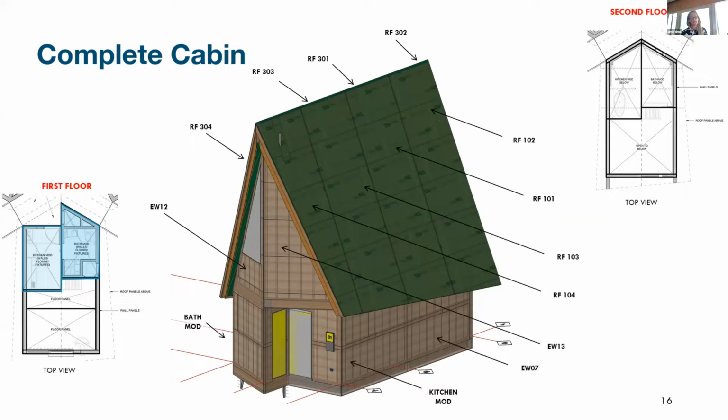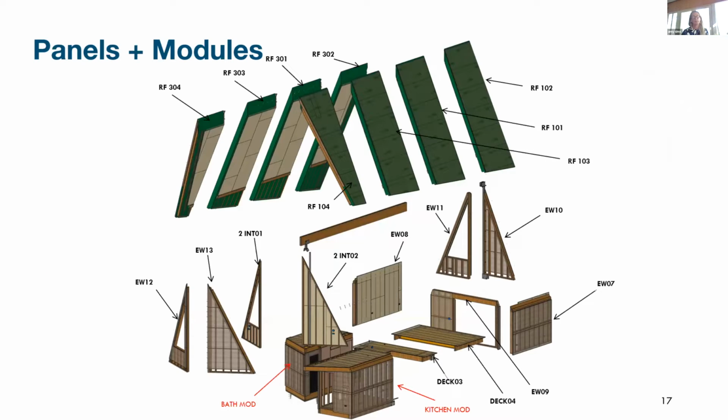So instead, we suggested making this a hybrid system. If you see the floor plan on the left, there are 2 blue areas that show the very small core modules, which is the kitchen and the bathroom. The rest of the project, if you think about an A-frame, there's a lot of space. There's a loft, and then there's the double height space in front of that kitchen bath area. So the rest of that is built as panels. Overall, we had 19 different panels and 2 modules.